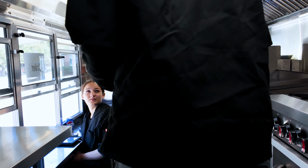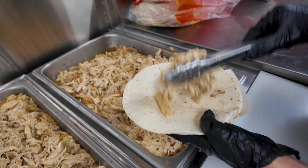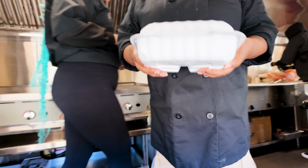We'll be able to do fundraisers out of here, labs. So just another way for them to get experience to learn how to cook and really get them excited about the industry. Every kid can work on that commercial kitchen. McDonough, Lackey, Thomas Stone, La Plata. So all their Pro Start programs, those kids can work on a food truck and they're going to experience it. Thanks for having a gourmet haven.